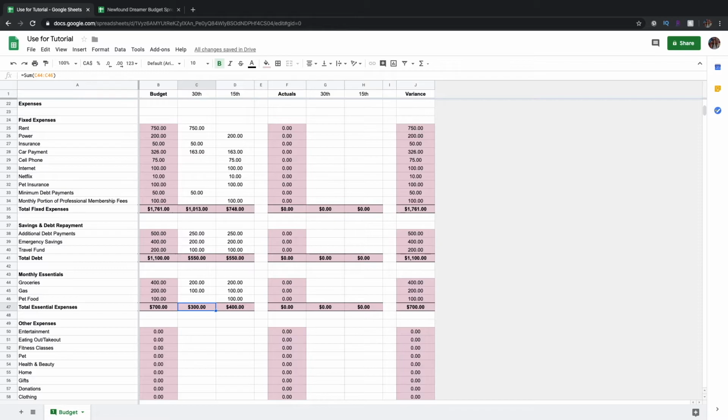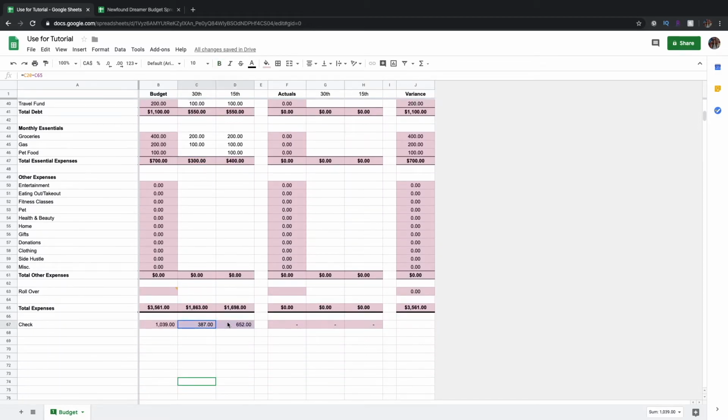Now that the fixed expenses, debt, savings, and essentials are taken care of, any leftovers can be spent however you like. In this example, I have $1,039 in discretionary spending money for the month. This is guilt-free spending money that I get to spend however I want. As long as I stay within this amount, I am making progress on my financial goals.